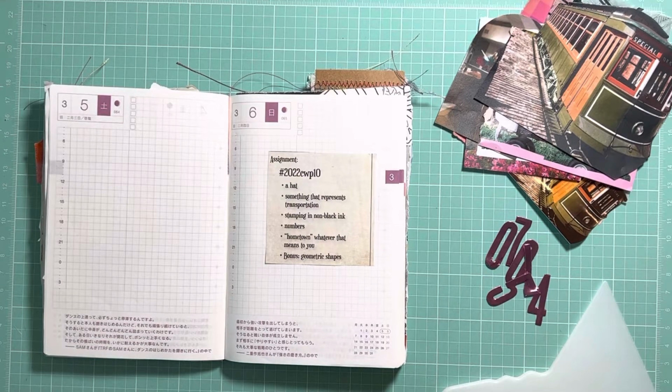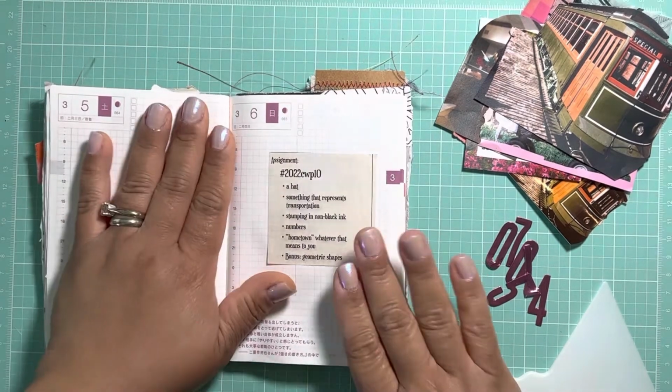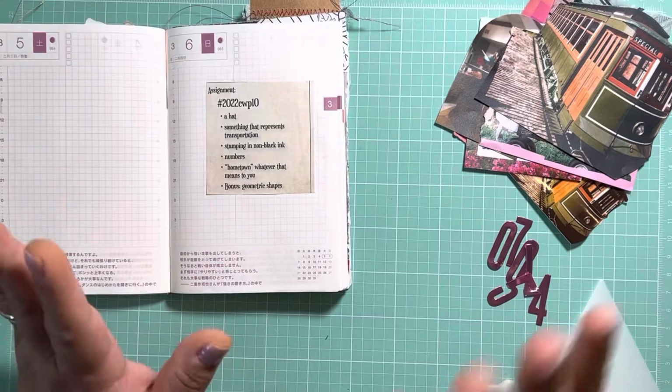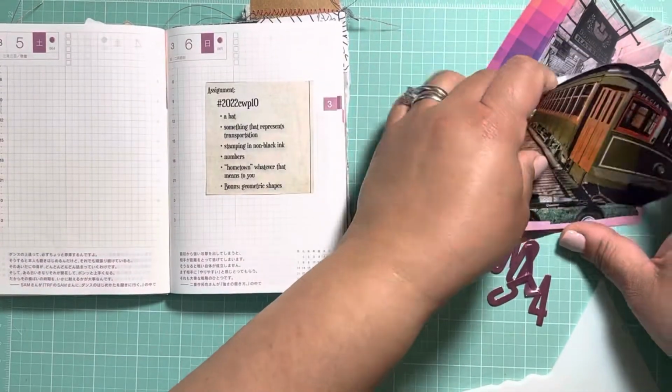This is me playing catch up with Margarete Miller's Collage Challenge, and this is catching up on week 10. I wanted to jump right in and try to keep it shorter than normal. I'll kind of go with where it all began. Sometimes you all are saying you like the stories.